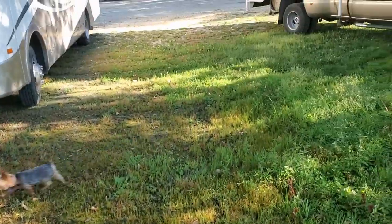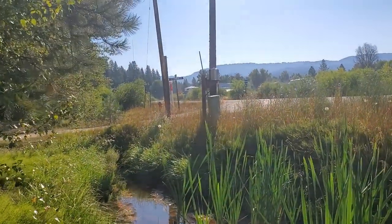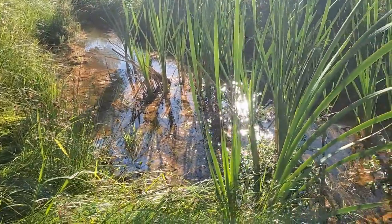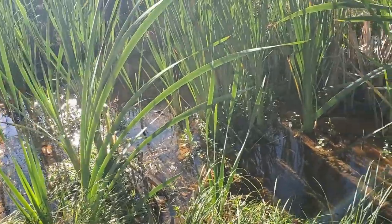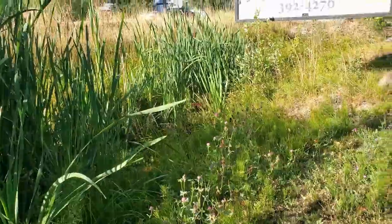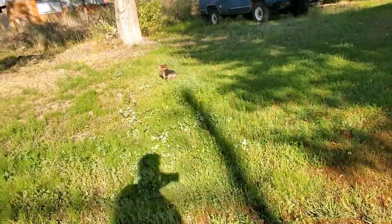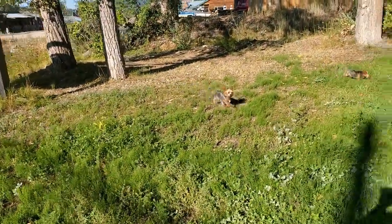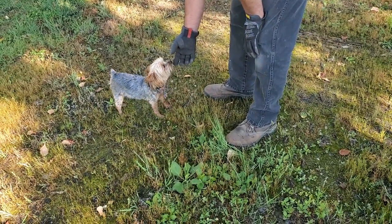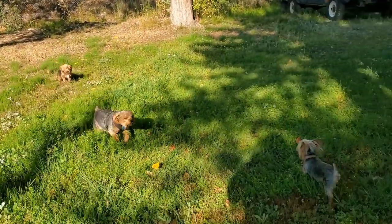Letting the babies out to do their business. Got a little stream running right here beside the road. They're Yorkies? That's the boss, that's Martini. The little one there, it's baby MaeMae's. And tuck, tuck, tuck. That's a big one.